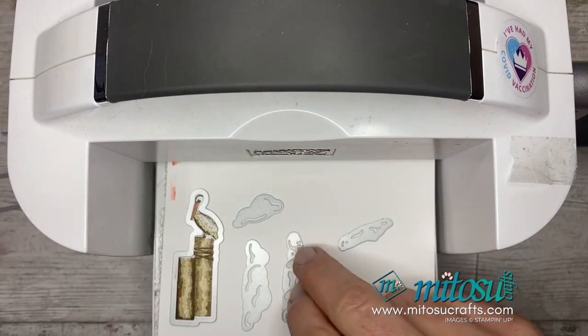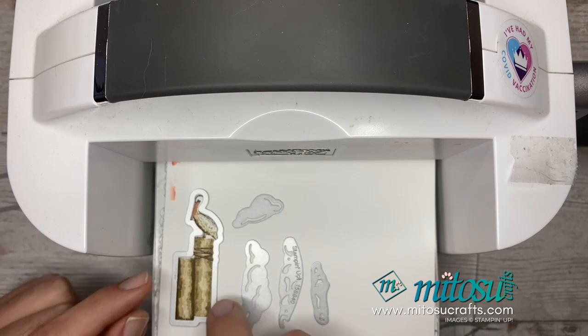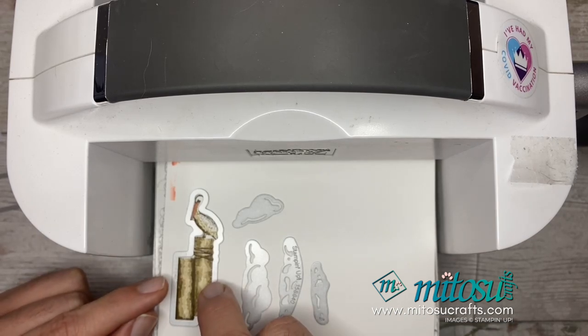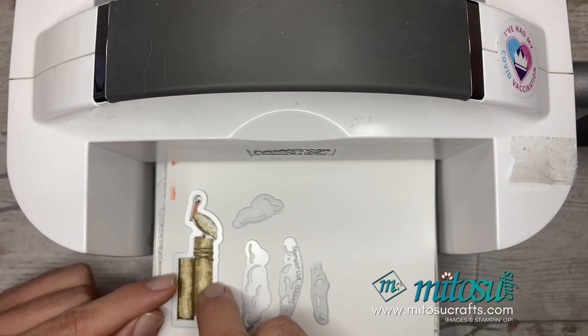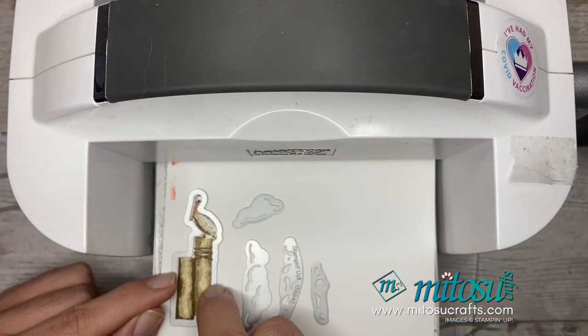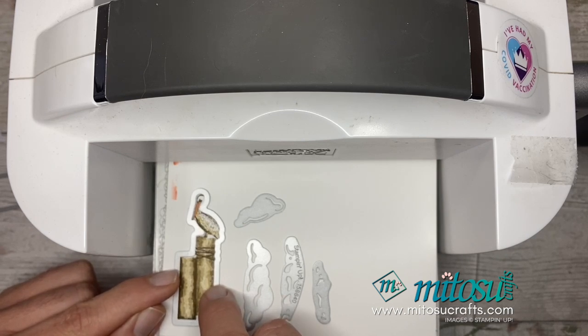I found that the knobbly bits on the bottom right for the rope, that's how I align it, because sometimes the top and the bottom doesn't always match. Do you want tape? No, it's fine. I'm going to go with it there, I think.